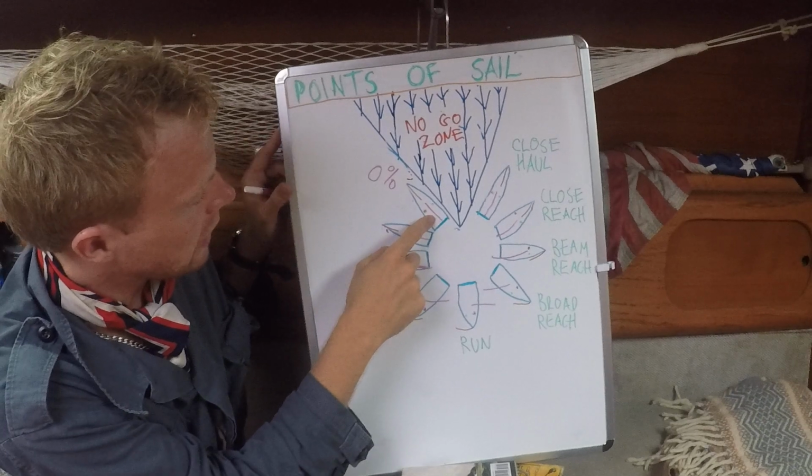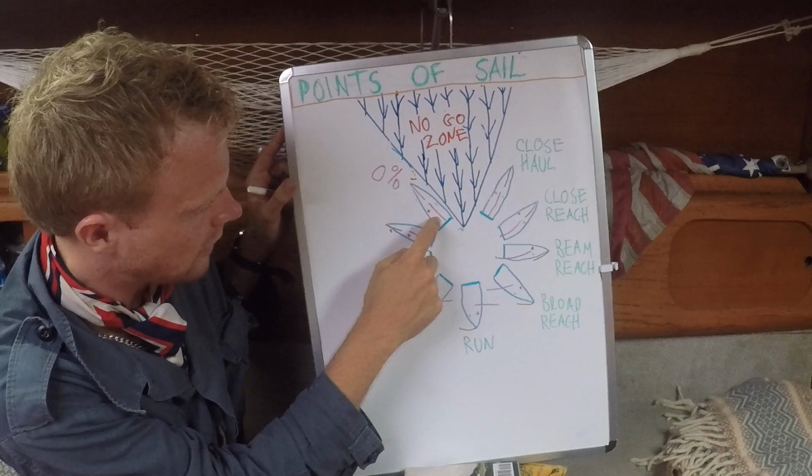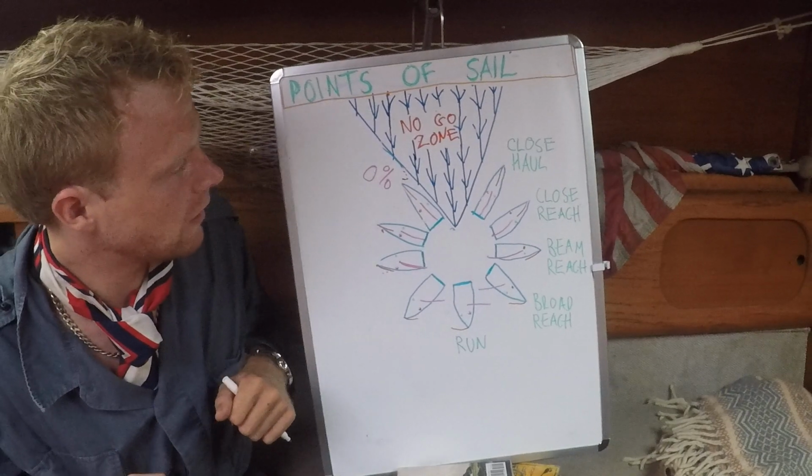So this sail needs to be out 0%. You see that boom? This pink line is the boom. This orange line is supposed to be the jib. Think of it in as tight as it possibly can go. In other words, it's out 0%.